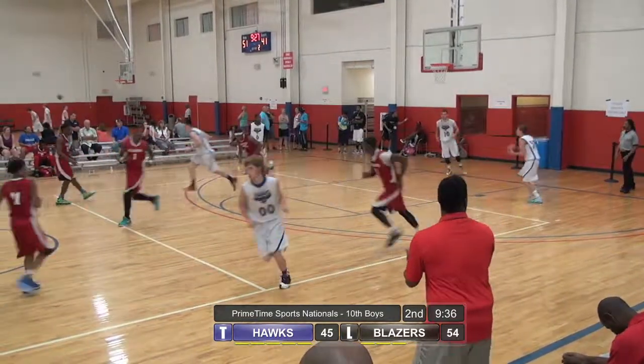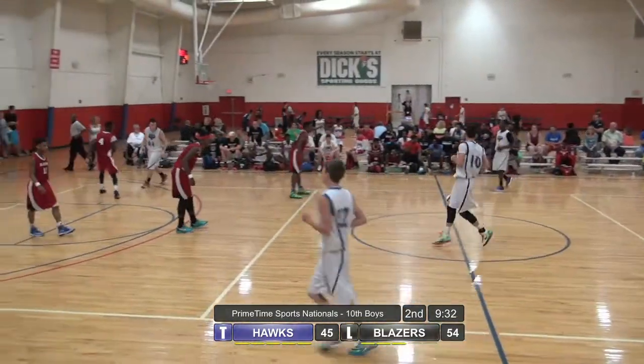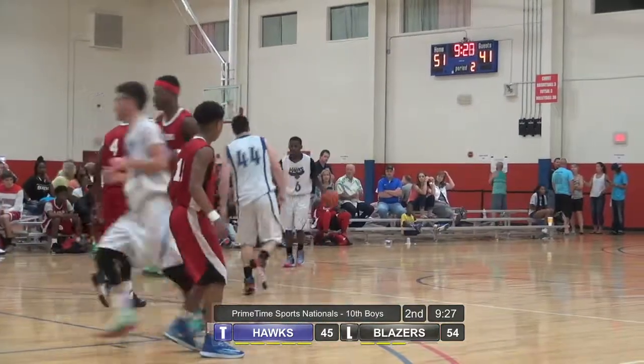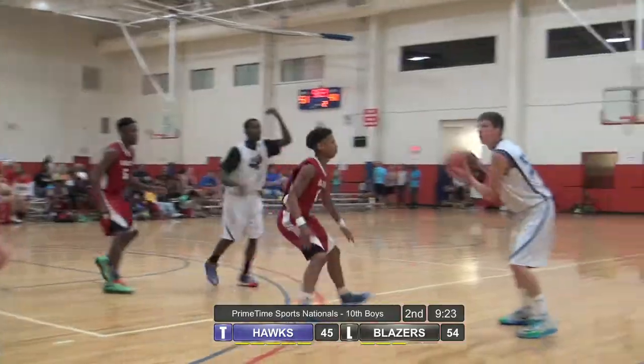Wow, what a scoop shot in the lane from Brian Smith. Impressive as he just hung in the air and had a lot of balance doing it. Smith, a long player that when he gets up in the air, it's easy to get close to the rim with those long arms.